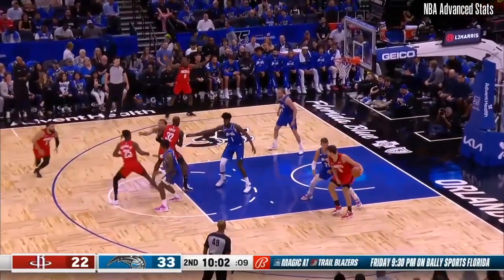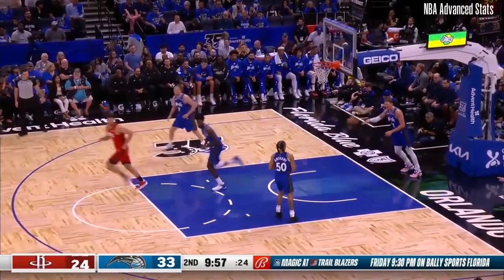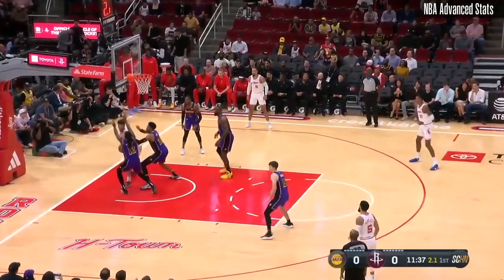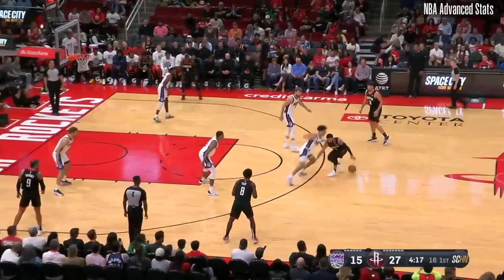Here on this play, he's got Mo Wagner in the post, and he's just going to back him down, and he has really advanced post feel and post moves for a guy his age. And look, once again, he's just using his size to get guys out of the way. Christian Wood is too small for him, so he just moves him for the easy layup.